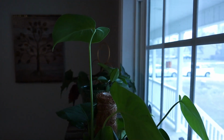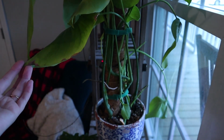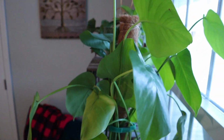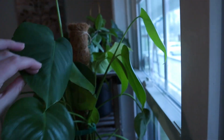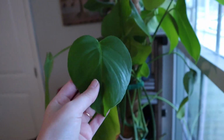Next to her we have my other monstera, which I just recently had to chop and propagate again. It does have 1 split leaf that is kind of hiding. I don't know what it is about my monsteras. I don't think they like me much, but I'm doing my best, guys. I'm doing my best.